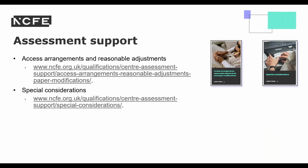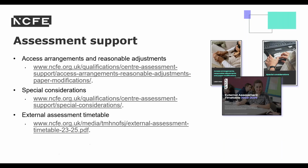In Special Considerations, you'll find the Special Consideration Policy, the definition, timescales, and how to submit a request for external and internal assessment. Before booking an external assessment, please refer to our external assessment timescales for booking cut-off dates, assessment dates, times, and the results release dates. For our VCert qualifications, you are required to make a booking for the external assessment at the time of registration. You will be prompted to select an external assessment date window before completing the registration in the portal.